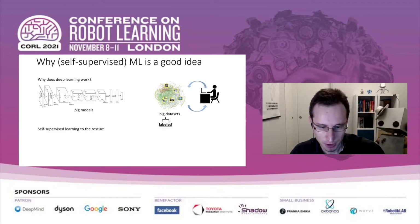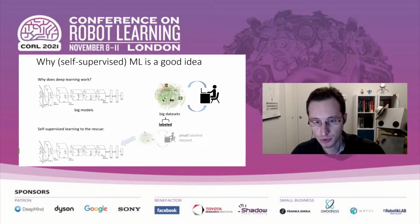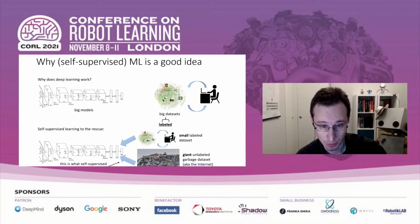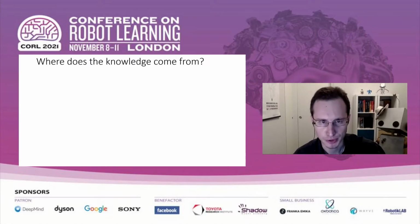And a big reason for the explosive growth in self-supervised learning recently is that with self-supervised learning, in principle, you could have a smaller labeled data set and a giant unlabeled data set of this kind of low quality garbage data that you can just find off the internet. And self-supervised learning allows you to incorporate that. And that's grown tremendously in NLP and computer vision and other fields.